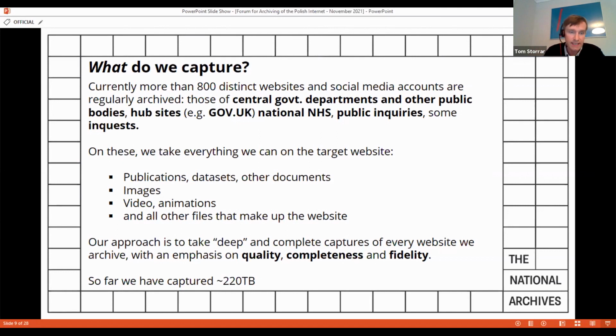Our approach is to take a deep and complete capture of every website that we archive, and we put a lot of effort into making sure that the quality, completeness, and fidelity is as high as possible. As Daniel said in his excellent talk, this is really problematic. It's a constant battle. It's a technical battle to evolve your tools and your methodology for verifying and fixing issues. But it is also, as he said, a skills issue. So I would completely agree with him on those points. So far our web archive is about 220 terabytes. So it's not quite as large as the national libraries, because we have a smaller number of websites, but it's still significant.